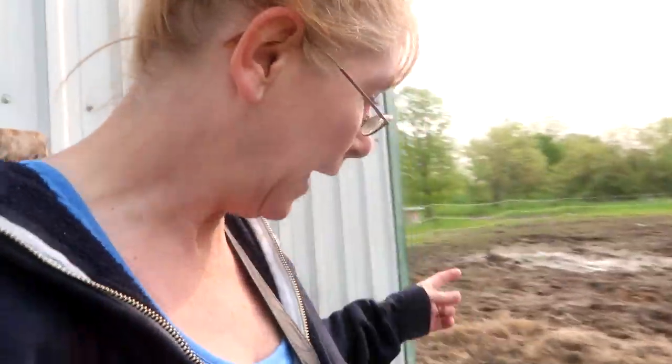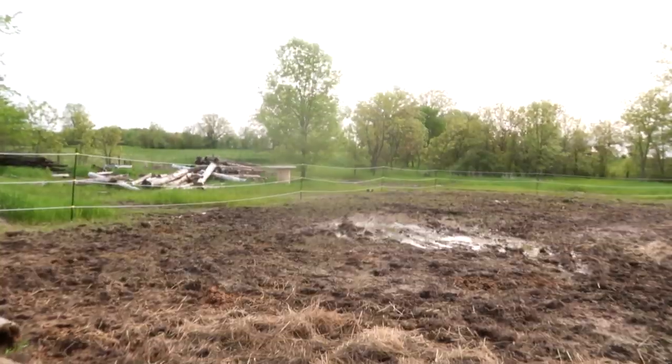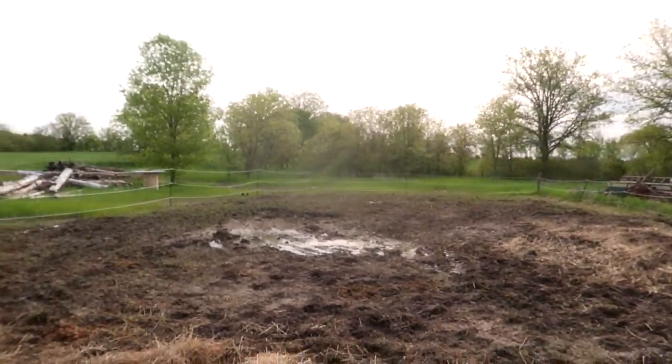With all the rain and all the mud lately, I have not poop picked this field. So I'm going to do that today. I'm also leaving it open, because eventually the girls will have the whole run of this whole area, plus a whole heck of a lot more. It'll go back further and go all the way around. This will be a big, huge winter paddock eventually.